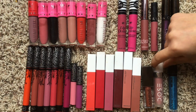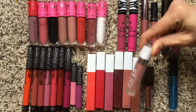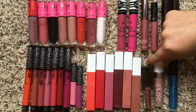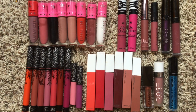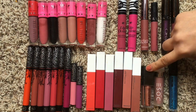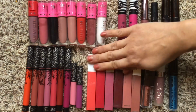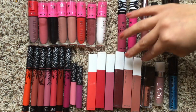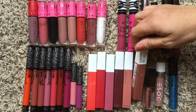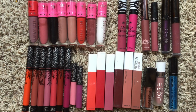And then I have one from Dose of Color. These were so hyped up that I went ahead and picked up this shade Stone, but it's not really the best shade for me. I have to really wear it with a perfect makeup look for it to look flattering. And then I have one from Smashbox, BoxyCharm. I would never buy a shade like this. And then I have these from Maybelline. Obviously, I really like them. These are the Superstay Matte Ink liquid lipsticks. I have 6 of them. That's how much I like them.